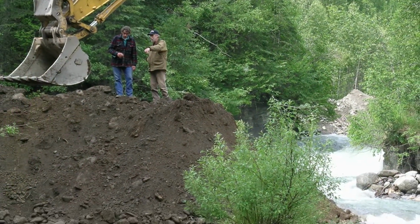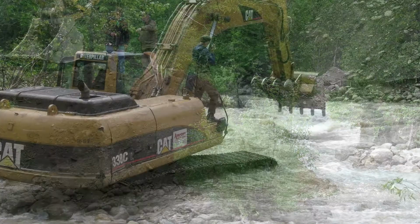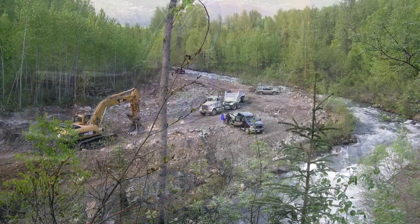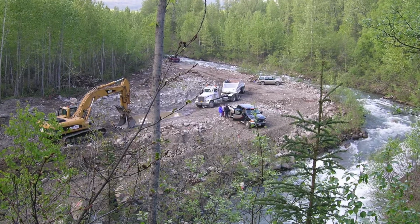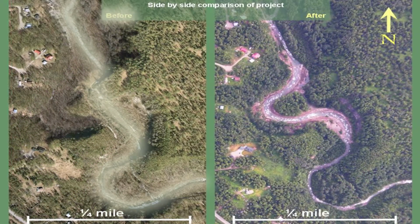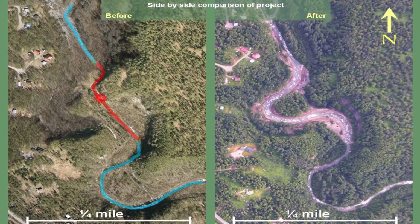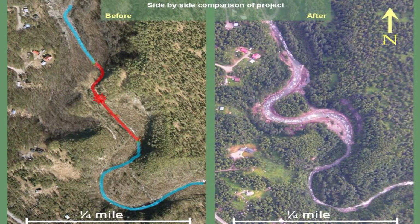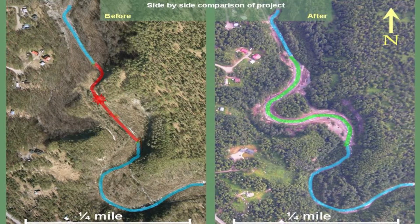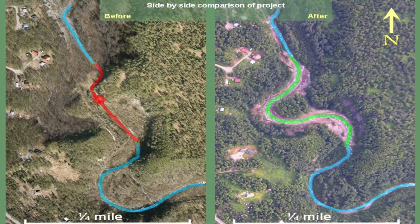In the early 2000s, 2005 to 2007, Chickaloon Village Traditional Council, along with many partners, both financial and technical support, restored some of the curves to Moose Creek and bypassed the waterfall barriers on Moose Creek for fish passage. The before aerial has a large waterfall on it, and it's pretty much a straight line. The after restoration project is an S-turn. So where there was the letter I, it became the letter S.